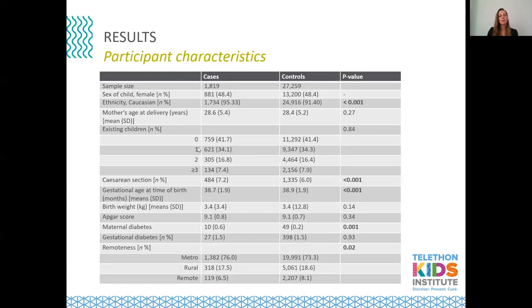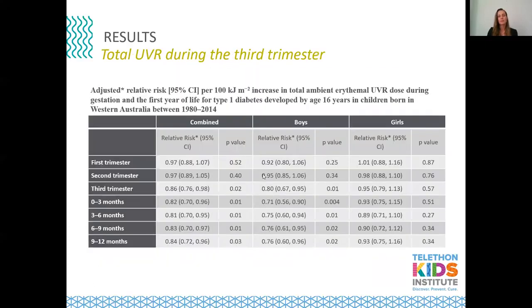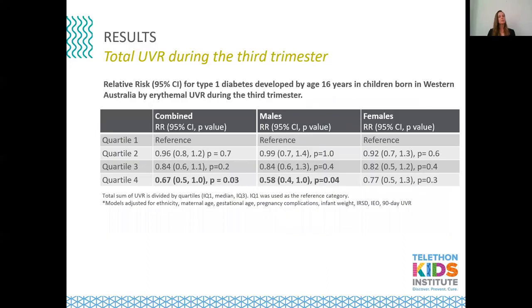Our analysis stratified by sex indicated a significant effect of UVR on type 1 diabetes risk in boys, but not in girls. So as you can see in the table here, among girls, the total UVR dose was not associated with subsequent type 1 diabetes risk in any of the time periods that we investigated. However, among boys, higher total UVR dose in the third trimester was associated with significantly lower risk. So when the third trimester total UVR dose was considered in quartiles, the risk of type 1 diabetes was 42% lower for the highest quartile compared with the lowest quartile.